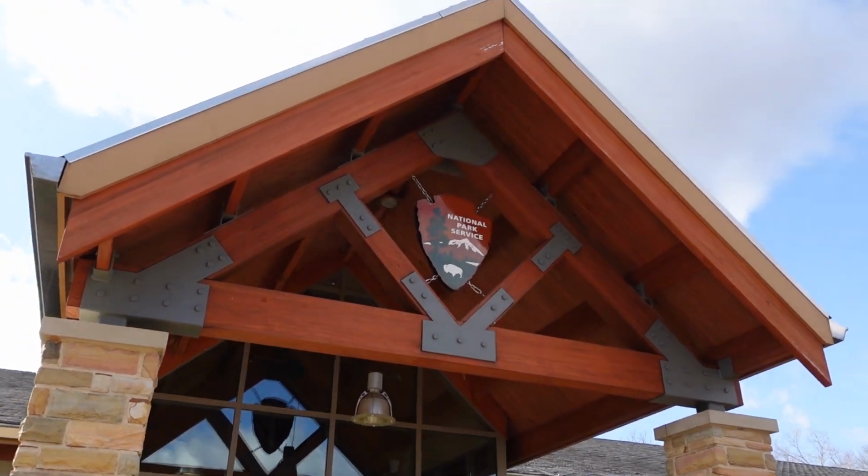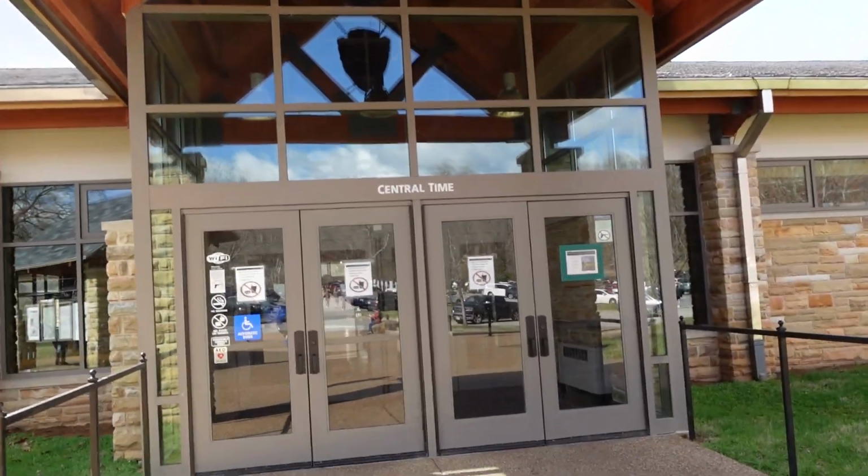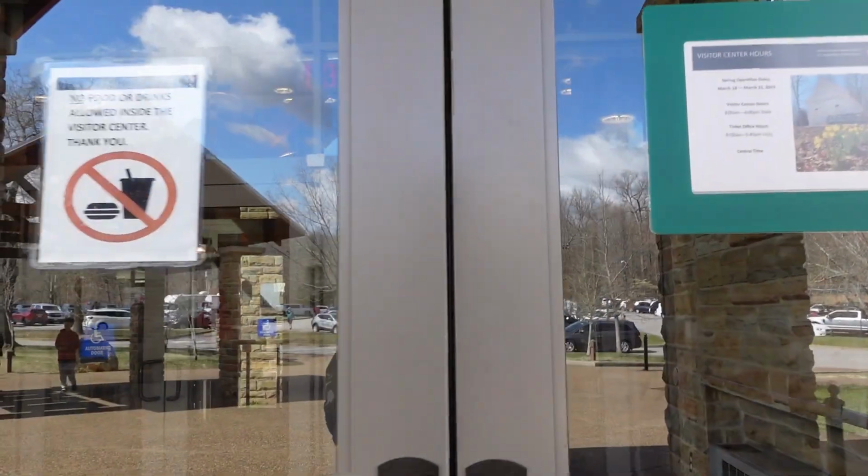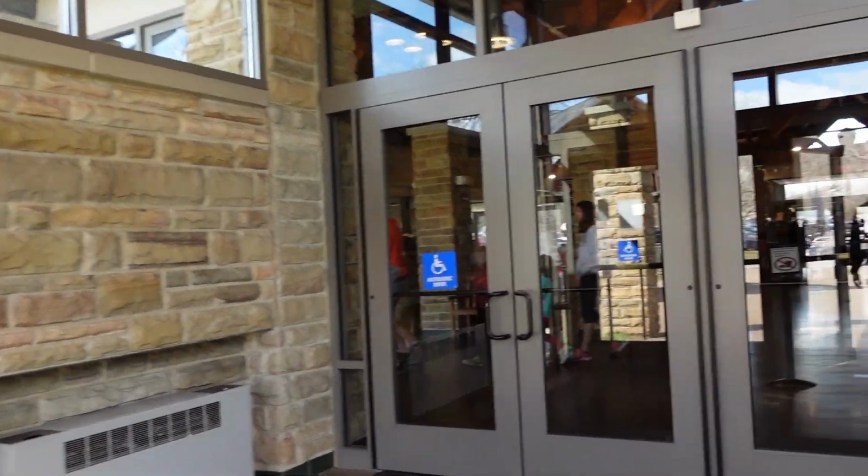One thing to note is that Mammoth Cave is on Central Time. You'll see it actually right above the door here. I was happy to see that because we came from Eastern, and it's like 15 minutes away from the time change. So just be aware of that. Your tour does leave on Central Time.